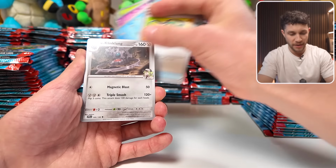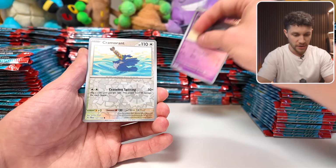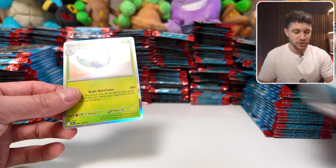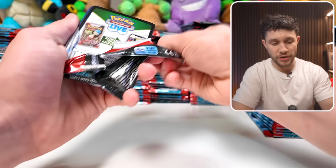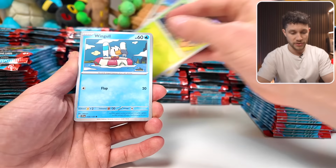Pelipper, Hop's Bag. We got N's Klink, Klang. The reverse holo Beldum. So nice. Cramorant gobbling down the homie. And we've got a Butterfree holo, which is a beautiful holographic to start us off. There's a lot to talk about when it comes to Journey Together and some future sets that we're starting to get some information for.